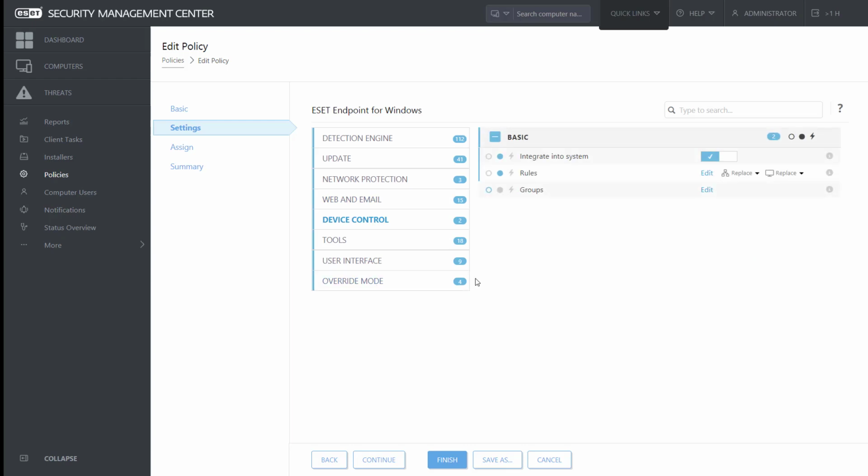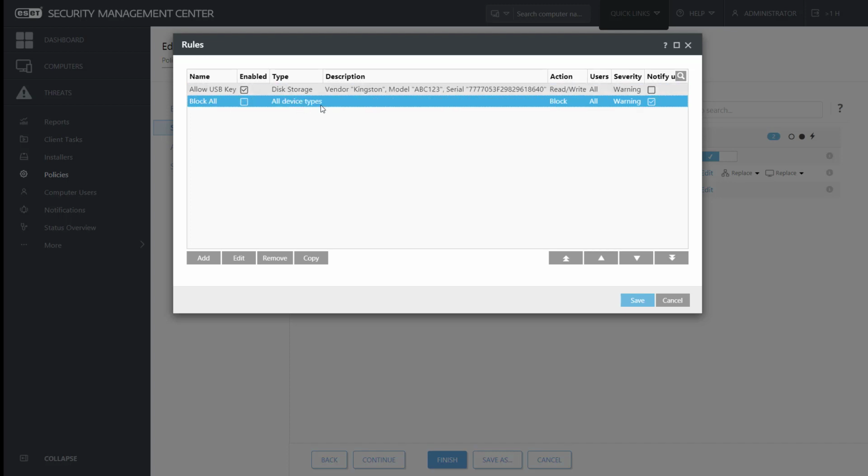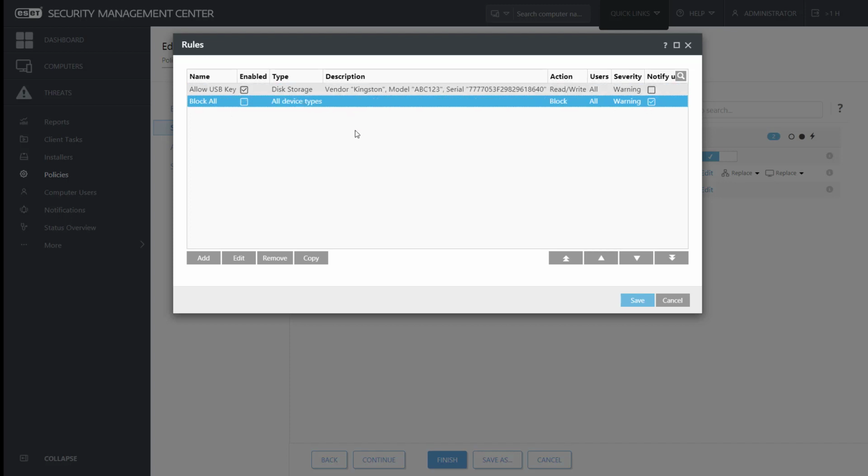Device control allows me to build device control rules. So as an example, I can create a rule that allows a particular vendor or model or serial number, but then I can create a final catch-all rule that'll block everything else by default. So this will allow my Kingston model ABC123 with the serial number in the environment, but any other device type, portable media, portable hard drive, USB key, and so on will be blocked.